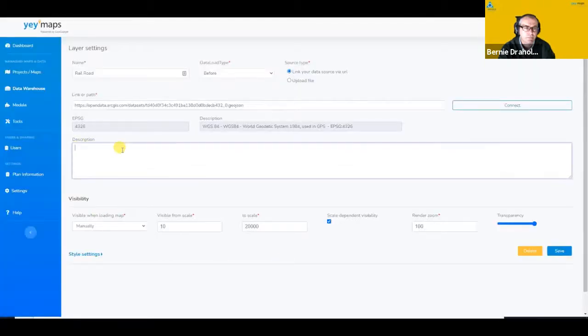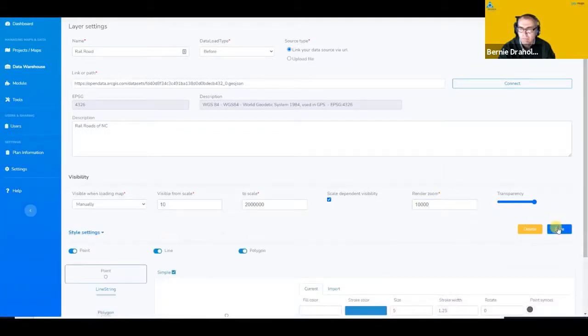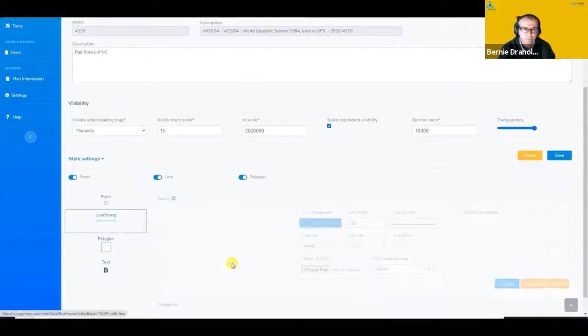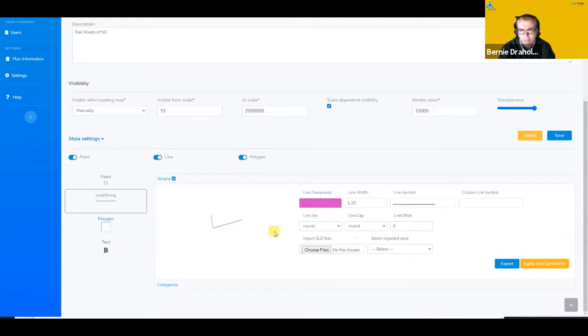So I can give it a description. I can extend the range of my visibility, change the render zoom, actually save that real quick, and then I will go into style settings. Assuming that's some line features, making them purple so we can see them very well, and maybe adjust the width a little bit.